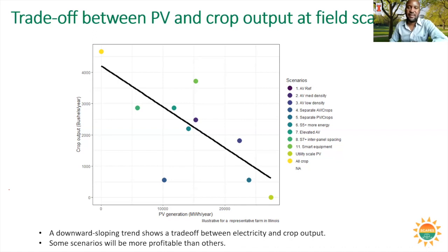And so here is a plot for the 80 acres. This is a plot showing PV output and crop output on the y-axis. So these are the 12 scenarios. And immediately you can see that there is a trade-off. There is a downward sloping trend. When you increase PV production, you are giving up a little bit of crop production. And vice versa. If you increase crop production, you have to give up a little bit of megawatt hours of electricity. That's why we have this downward slope.